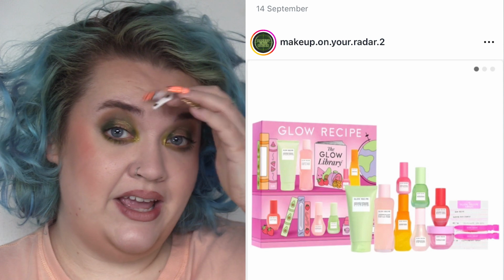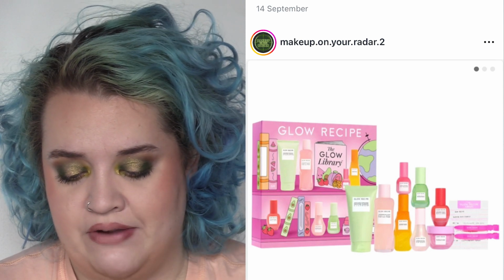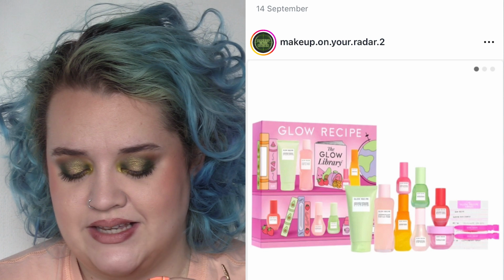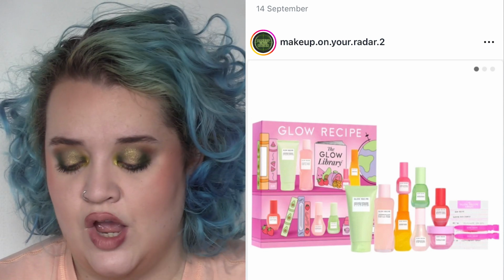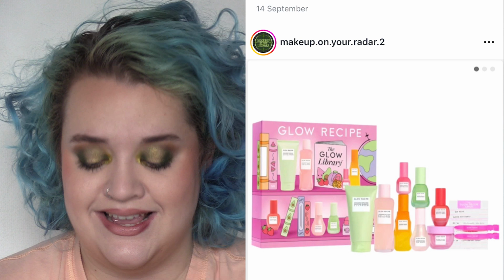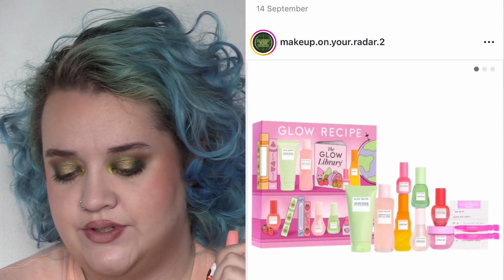We have got a glow library from Glow Recipe. For me, if I had to pick between Drunk Elephant and Glow Recipe, I'd go for Glow Recipe every single time. This has got the Avocado Ceramide Moisture Barrier Cleanser full size, Watermelon Glow PHA and BHA Pore Tight Toner full size. Love that product. Cloudberry Bright Essence Toner full size, Guava Vitamin C Eye Cream full size, Avocado Ceramide Recovery Serum full size, Strawberry Smooth BHA and AHA Salicylic Acid Serum full size, Watermelon Glow Niacinamide Dew Drops, love, full size, and the Plum Plump Hyaluronic Cream, again, full size. That is only $200. I already know I love like six of those products, so depending on how much it is in pounds, I might treat myself post-Christmas.